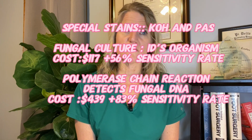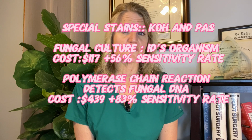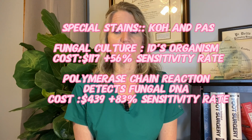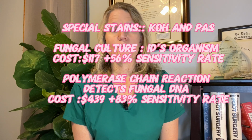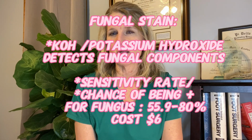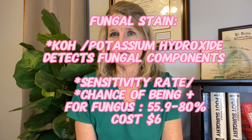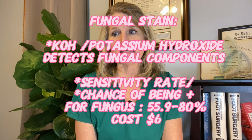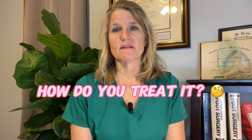But there's 3 types of tests. There's special stains, which is less expensive. There's fungal culture, which is more expensive, and a polymerase chain reaction, or PCR, which is the most expensive, hundreds of dollars. So KOH is probably the least expensive, and lets you know you do have a fungus, but it doesn't ID the organism. Anyway, how do you treat it?